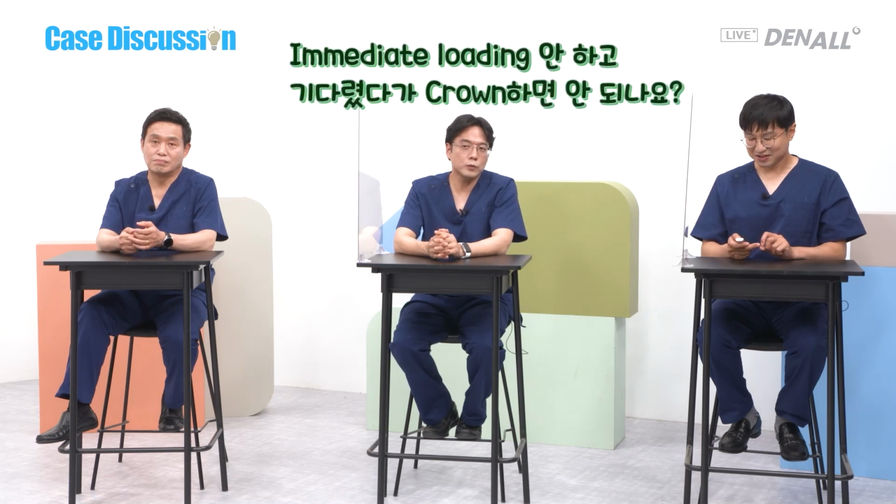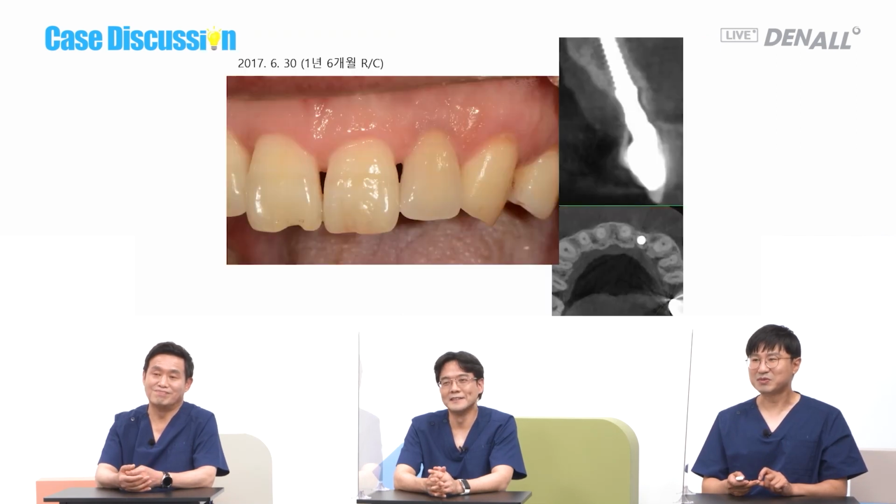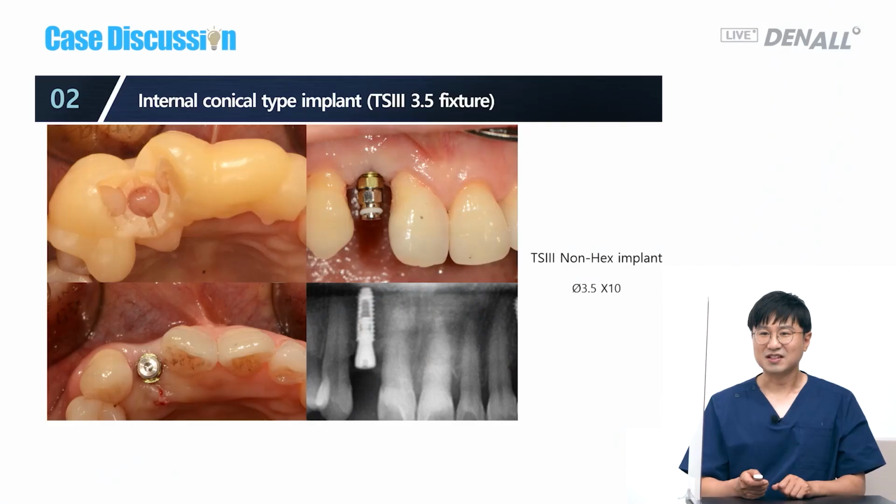Immediate loading is the risk that I don't like. As Professor Kim Young-taek said, if the placement direction is slightly off, prosthetics would be very difficult. What about not loading it immediately, waiting after placement and doing the crown later? But there's something sticking out like this as you are doing it in the anterior region, so something can go wrong if the patient chews on something weird. I believe the one-body implant is a good choice in a very narrow reach. We have a guide. In a narrow reach, we can place the implant more easily.